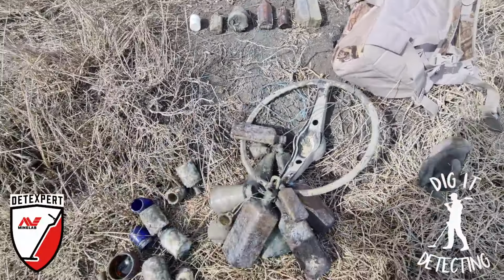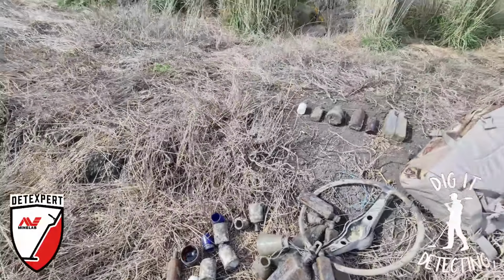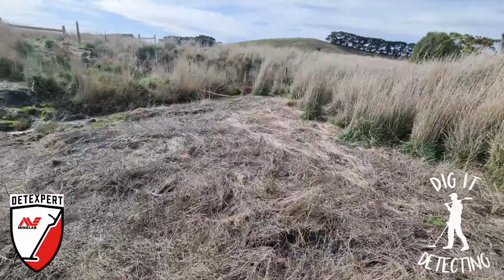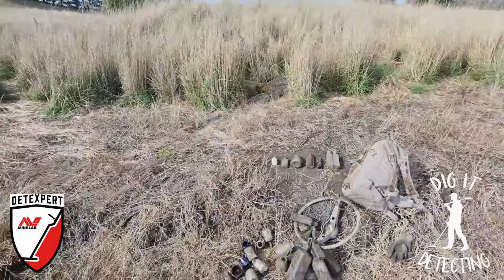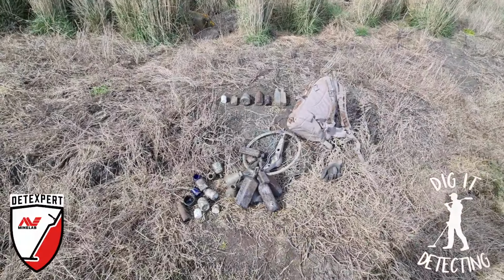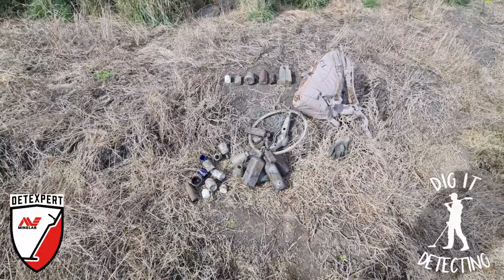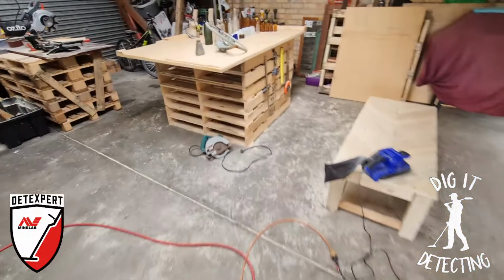So awesome stuff. We need to get them off this string now and put them into the bag, bury them in the bag, and try and make our way out of here. We've also got to find the detector. He's over in the grass there, so we'll follow the creek out of here, make our way back to the car, get home, clean up all the bottles and that awesome steering wheel, and give you a look at everything found here today.